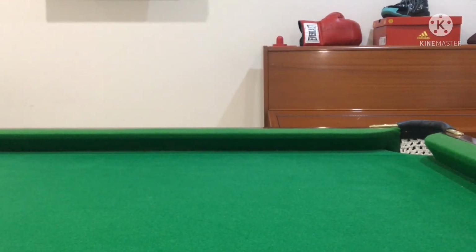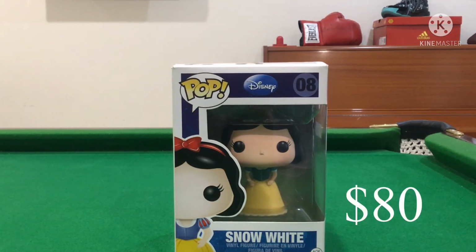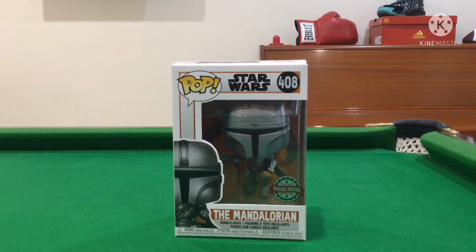The next pop vinyl is Snow White. Cooper, what is the price? I'm pretty sure he said this is a rare Snow White from ages ago. I'll give it $34. The price is $80.